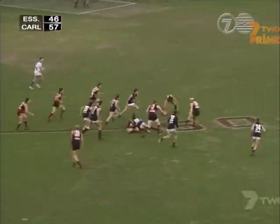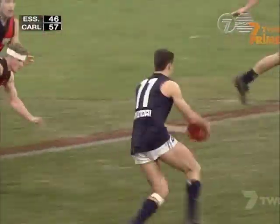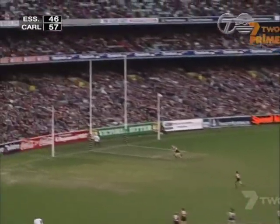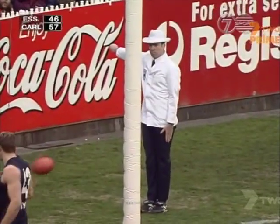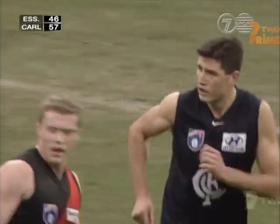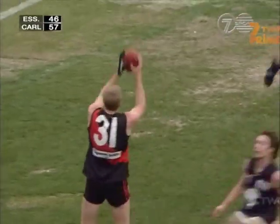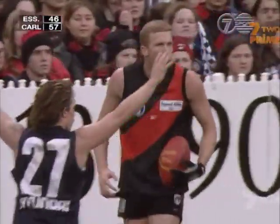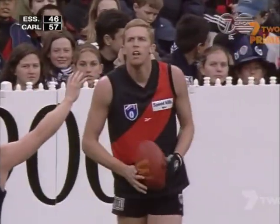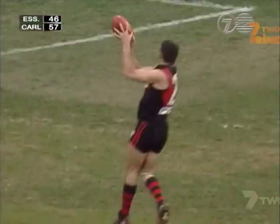Porter misses, trying to sweep it out the back. Hardwick, oh, an excellent smother by White, keeps it in play for Porter. He bends it back, but by geez, bend it back a long way. It's out of bounds on the full. Fletcher still in the back pocket. 3.5 minutes to three-quarter time. 11-point lead to the Blues.